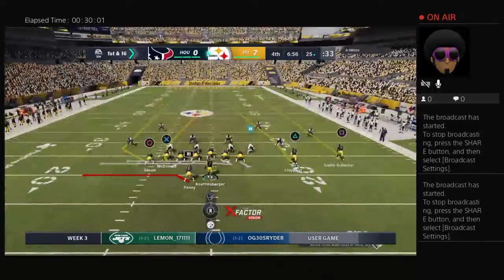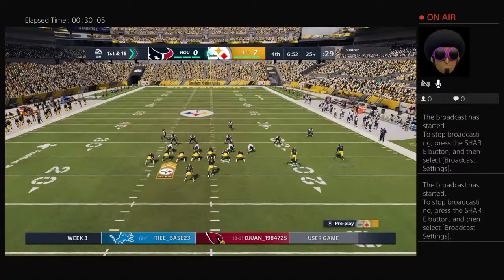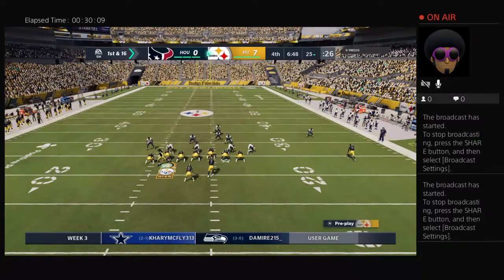Here we go. 230. Watch the run. Middle. Hey, check right. Watch 55. Hey, let's get some penalties.